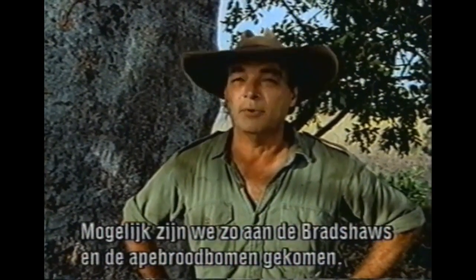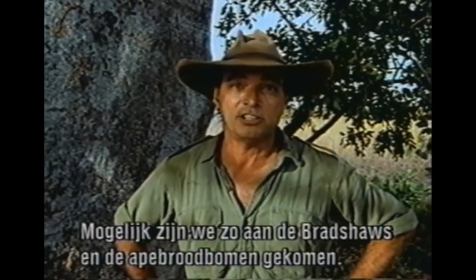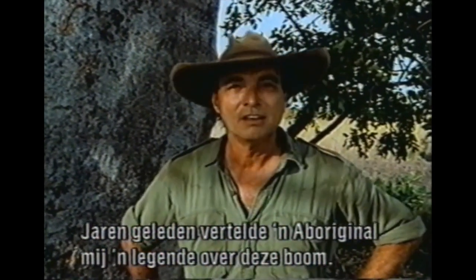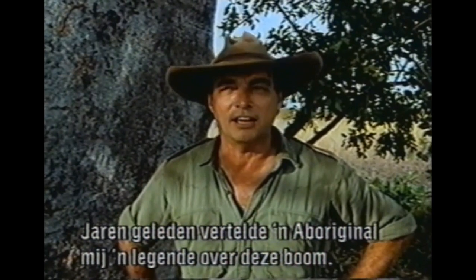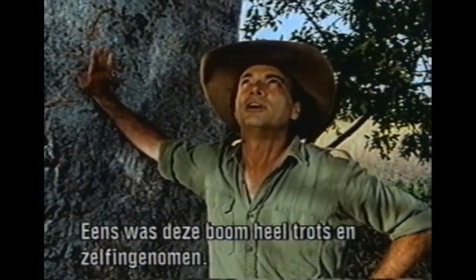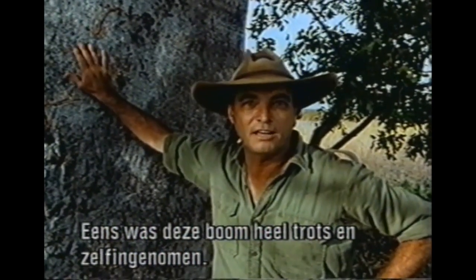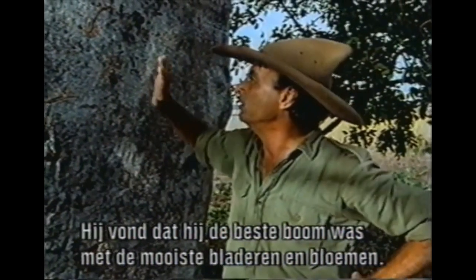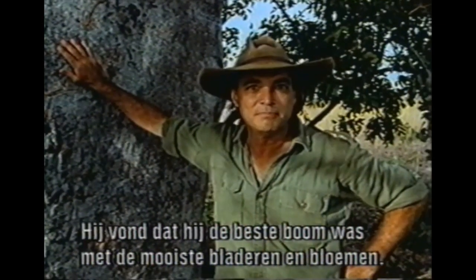Well, maybe that's how we got the boab tree and the Bradshaws as well. One other thing too. An old Aboriginal bloke years and years ago told me the Dreamtime legend for this tree. He reckoned that once upon a time, it was so proud and arrogant because it reckoned it had the best foliage and the best flowers.